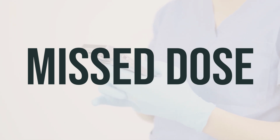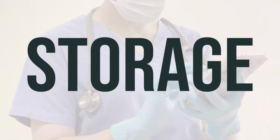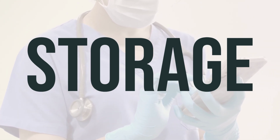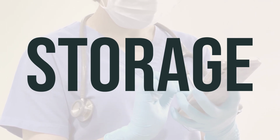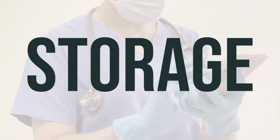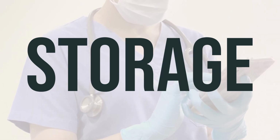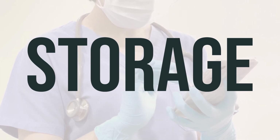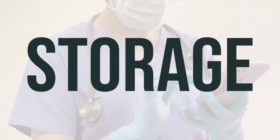If you happen to miss a dose, be sure to consult with your doctor or pharmacist to establish a new dosing schedule. You won't need to worry about storing Zynlonta at home, as it is only administered in a hospital or clinic setting. This medication is used to treat a specific type of cancer called relapsed or refractory large B-cell lymphoma. It is given as an intravenous infusion over a period of time determined by your healthcare provider.